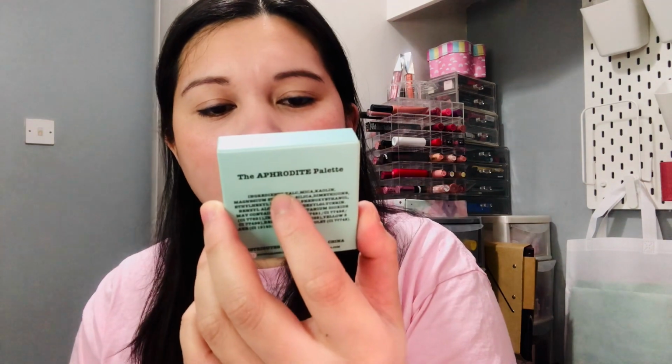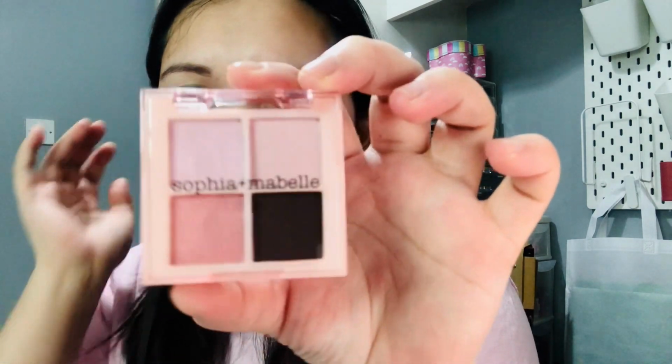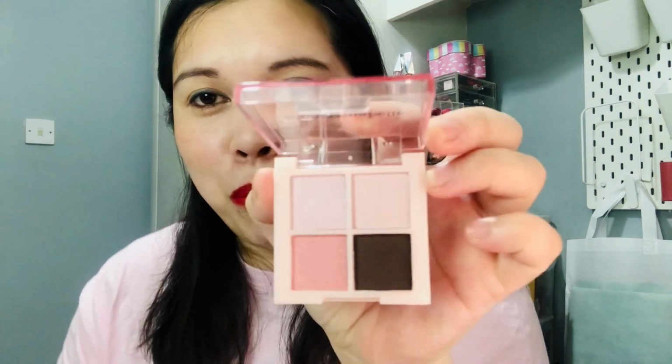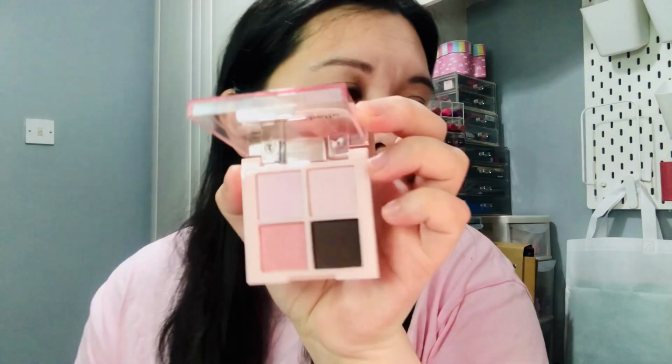So yeah, the last product we have is from Sophia and Mabel, an eyeshadow quad. Gorgeous. The Aphrodite palette. Here we go. It's a cruelty-free brand too. And here are all the shades. Lovely shades. I'm gonna try this one. And let's open it. It's really gorgeous packaging. I love pink. As you can see, I'm wearing pink. I love it. I might try this one here. Let's watch it first. Ooh.